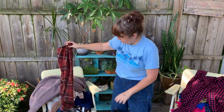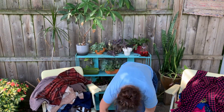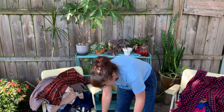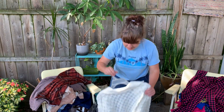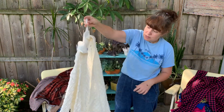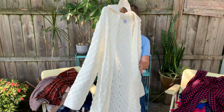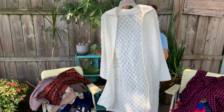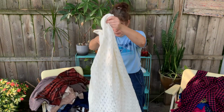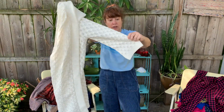70s skirt, elastic's good. God, this woman had so many sweaters. Crazy. All right, this is a 60s. That's actually really nice. Look how long it is. So that's a 60s sweater, maybe 70s. It's got the wider bell sleeve to it.